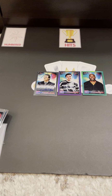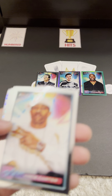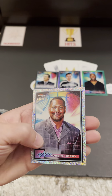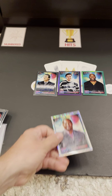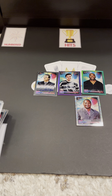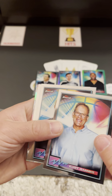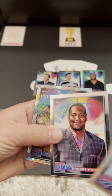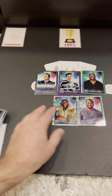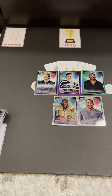Oh, it's a nice card. Shiny. Vince Carter, that would have been nice too. Oh, Isiah Thomas, Steve Nash, great pack. Robert Horry to 199. Oh, Steve Nash. Is that guy good? Robert Horry, he was okay. I got another one of those. Really? Okay, Kurt Rambis, Greg Anthony, Robert Horry, and to 299, we got an Isiah Thomas. Can I keep one? Nice sparkly card. Is Isiah Thomas good? Yeah, he's a Hall of Famer.